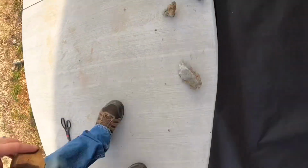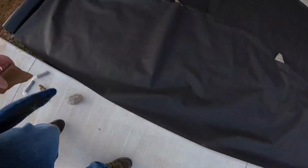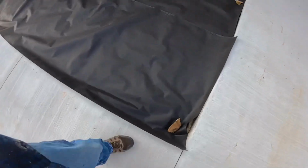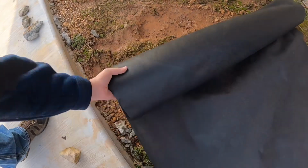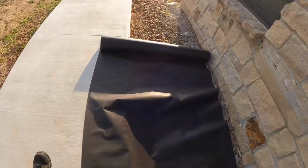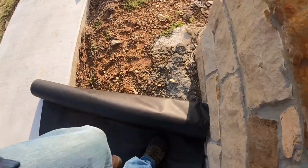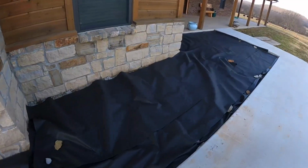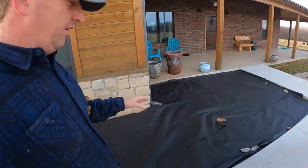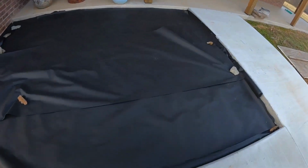I do have stakes that I'm going to stake this down with, but I want to get all my fabric rolled out before I start using those stakes, so I haven't used them yet. Well, I have multiple layers of this fabric out. Hopefully that'll help some. I don't know for sure. One way to find out. We'll see if grass starts growing up between these rocks.